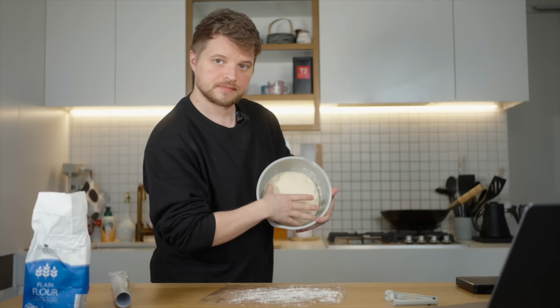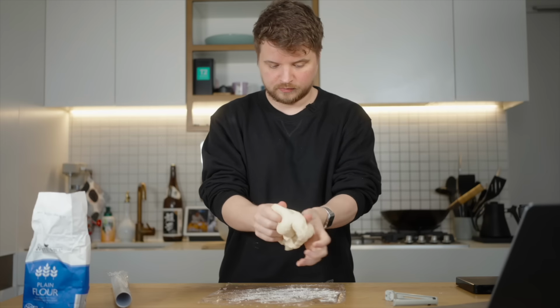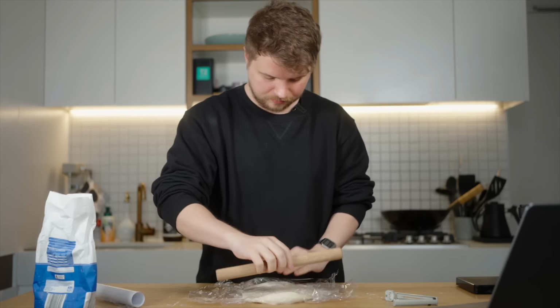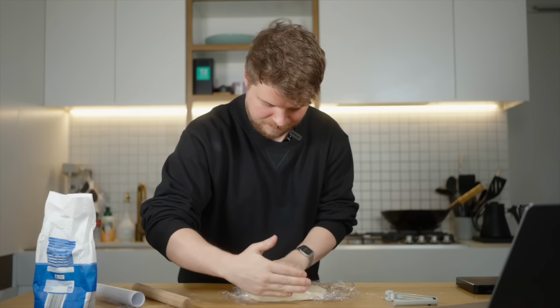Maybe they've raised too much? Honestly, I have no idea. I had to roll out the dough into a square. I don't know if you've tried to roll something out into a square before. It is not an easy thing to do.